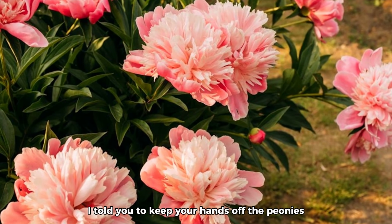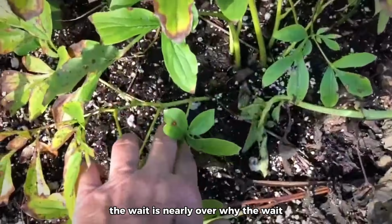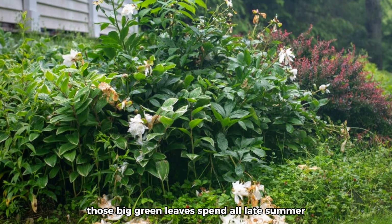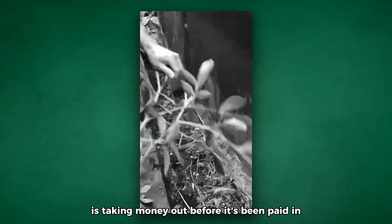Number 2, peony. A few weeks ago I told you to keep your hands off the peonies, and I meant it. This is the other half of that sentence. The wait is nearly over. Why the wait? Peonies don't hold next year's flowers on their stems, they bank the fuel underground. Those big green leaves spend all late summer loading sugar into the storage roots, and cutting them in August is taking money out before it's been paid in.